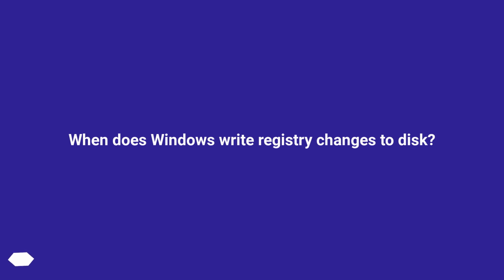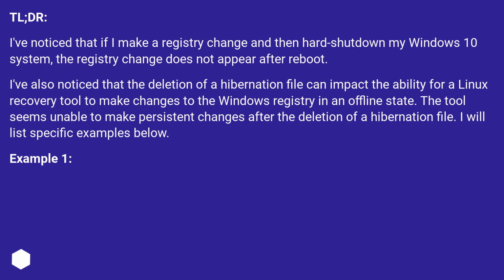When does Windows write registry changes to disk? I've noticed that if I make a registry change and then hard shut down my Windows 10 system, the registry change does not appear after reboot.